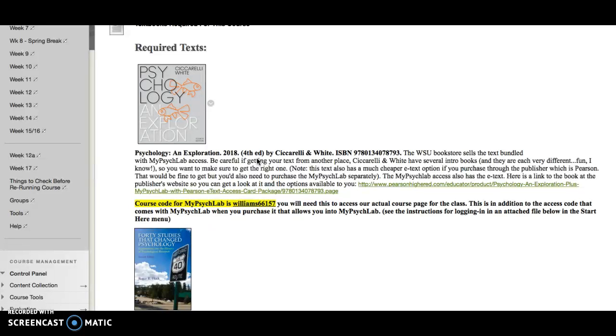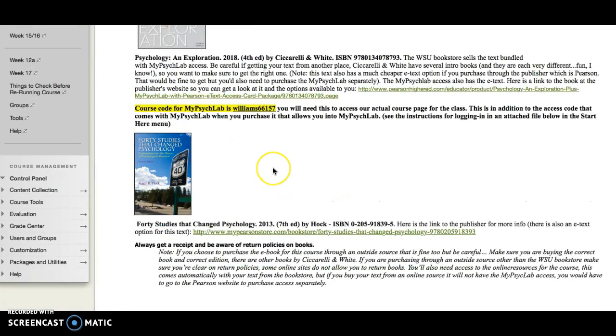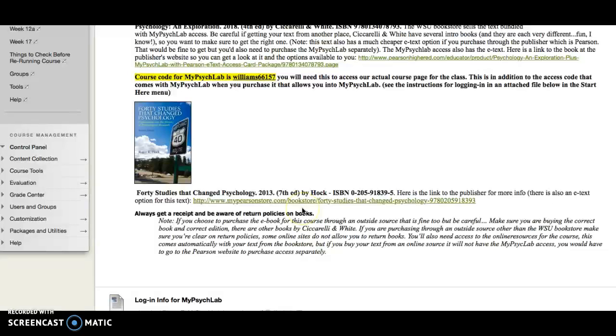The access code can come from PearsonHigherEd.com, so you can also go there to purchase that. We will be using MyPsychLab extensively in the class for videos. You'll be taking practice quizzes, getting study guides, all that kind of stuff in MyPsychLab. And then you also have this Hawk book, which I'm guessing you could probably also find somewhere else for cheaper. But again, just be aware of any return policies and be aware of when you will be receiving your books if you purchase them elsewhere.